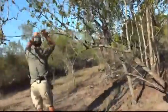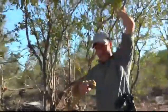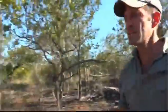I shall move this stick for you. I do what I can, you know. Right, done.